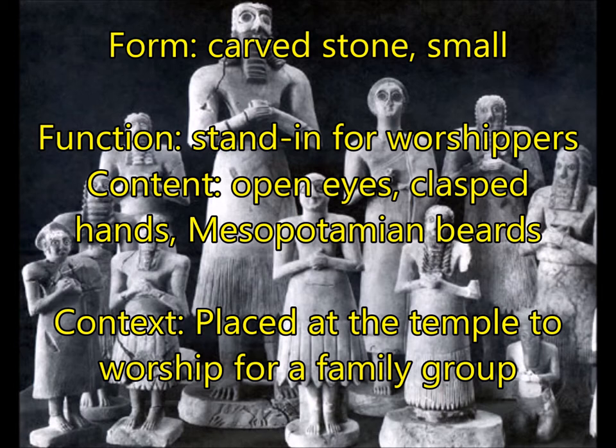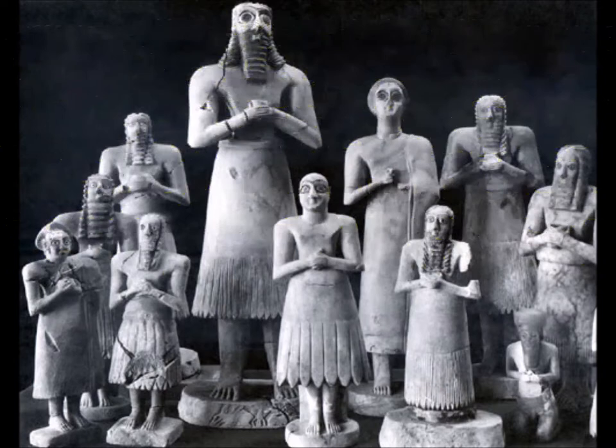For content, remember you have those open eyes that are looking upwards constantly in worship, clasped hands in prayer, and Mesopotamian beards. The beard representation here is very distinct. It's how you can tell it's Mesopotamian and not Egyptian. For context, you do need to know these were placed at the temple to eternally worship for a family group, probably not an individual person.